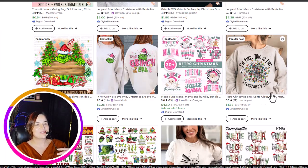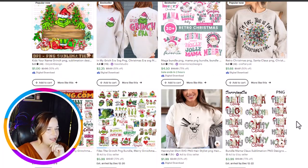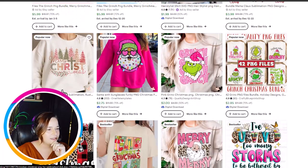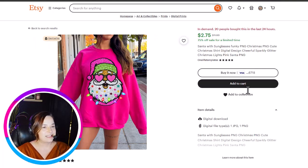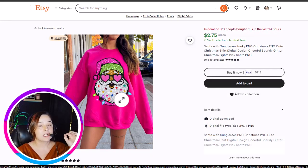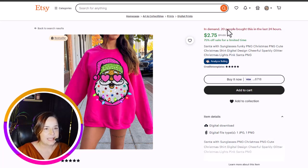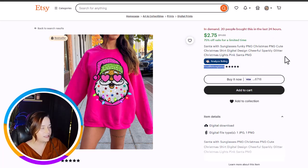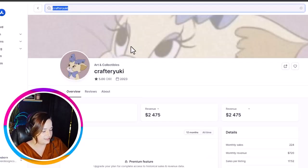This is what makes me so excited to do the work that I was just doing in November. This is the stuff that's inspiring to me. Okay, this is one more that I want to check out because I've seen this design a couple of times and I'm a glitter fanatic. So I'm in love with this. And 20 people bought this in the last 24 hours. So let's check out this one. You guys have got to download this and start using it.